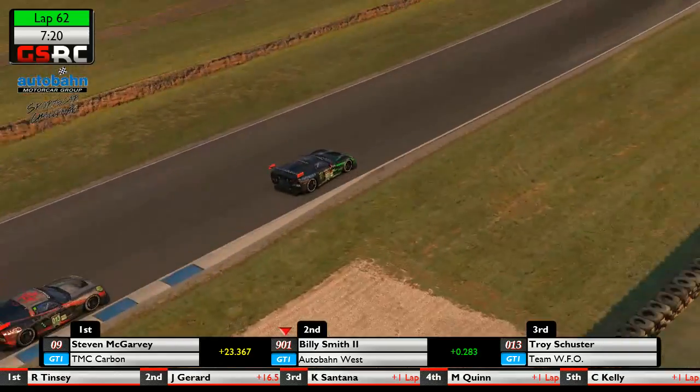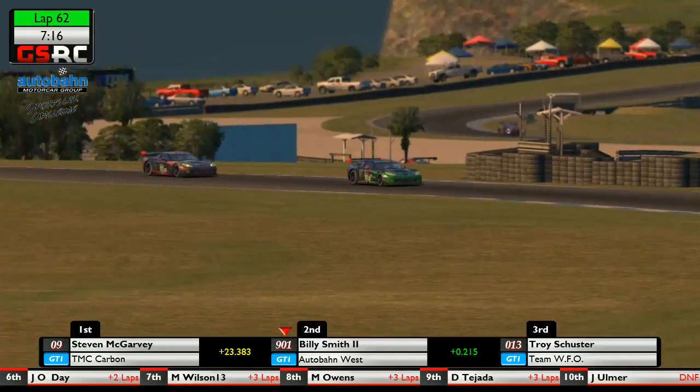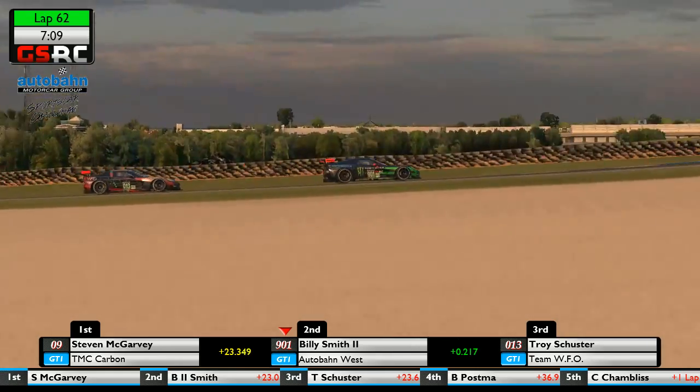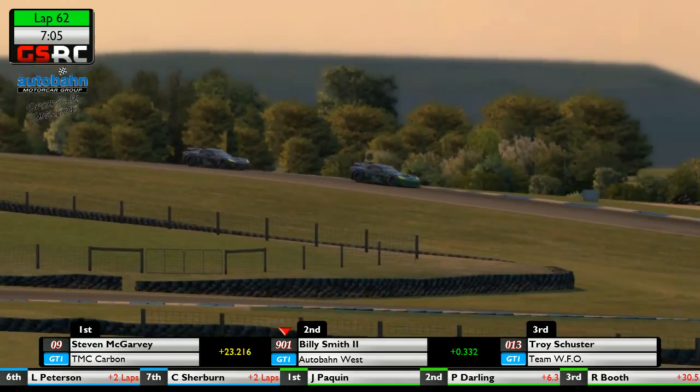He's not trying to get in the way. Schuster looking for any opportunity as they hit the top of the hill, coming up through the S's. They're going to be into Lukey Heights. Let's see if he can maybe close in under the tricky curved braking of this decreasing radius corner. Not quite enough for Schuster.